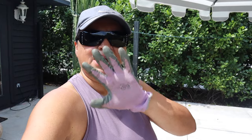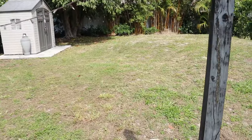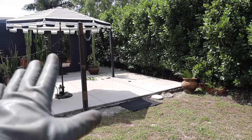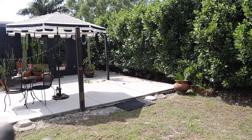My friends, my neighbor came over. Thank God, and she helped me to move it. I forgot to record completely. But the thing is that there is no more fence, and I placed it right there for now. Removing that fence reopened all that part of the patio.